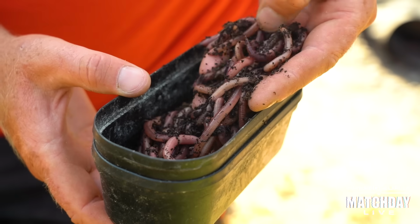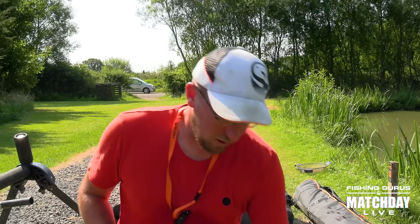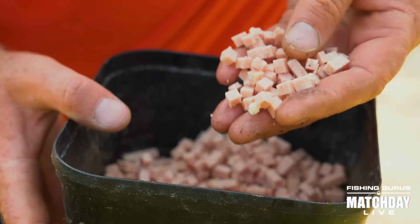And then for hook baits, I've got some worms for the hook, which, you know, big juicy worms. You can put like half of one of them on the hook if need be. Sometimes even a full one if the carp are just in the peg and there's no F1s. And then for a change bait, I've got some meat also.